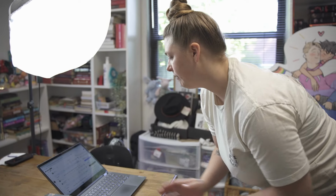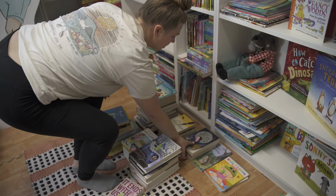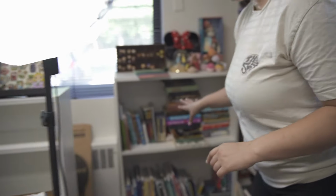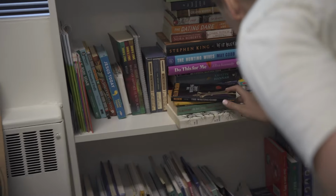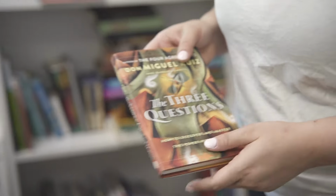We have Blue, and Blue also purchased something from the bin. So I'll show you what that looks like. Blue is right here. We've got a kid's picture book as well as a couple of kids chapter books. This is the bin. These are books that are already listed, and we're going to grab something here. When I see it, I'll know. This one, 3 questions. So that was purchased from the buy it now.